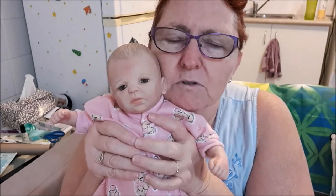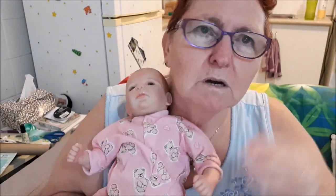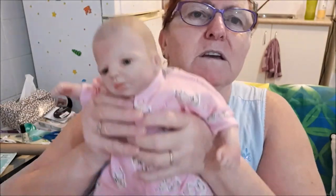Her mum knits, and I actually bought a knitted outfit from her for my new baby Poppy when I was over there. And her son actually makes bears, and he sells these bears as well. So they're all artists, creating craft and everything. I know I've got to look around for more clothes for my baby.